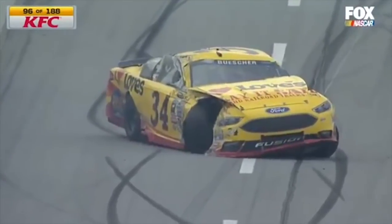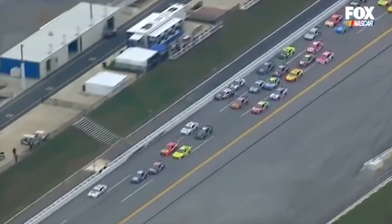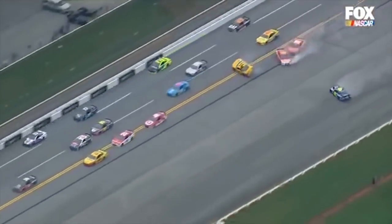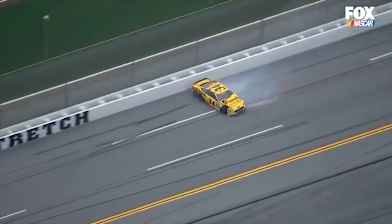Austin Dillon. It's the 35, Gilliland, above the 3. Now McMurray in the 1, the red car, comes up, just brushes Austin Dillon, turns him into the 35. And Dillon gets into Gilliland. Joey Logano turned the 48. And Buescher goes for a big tumble. I didn't think that thing was going to stop rolling there for a second, DW. Goodness.